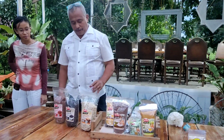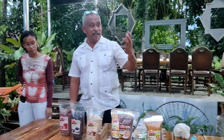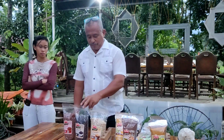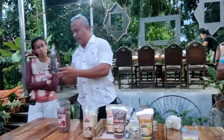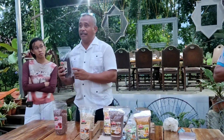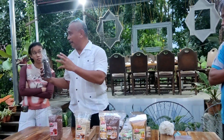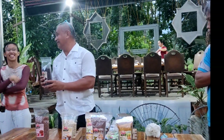For example, the market price of rice is now expensive. But this one we serve in the farm is 80 per kilo. We send it to Cebu and it becomes 99 pesos per kilo. Now the price has changed. This month I want to put the price at 110.